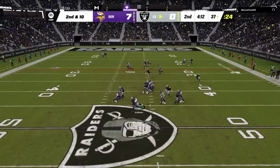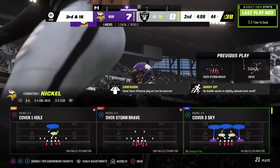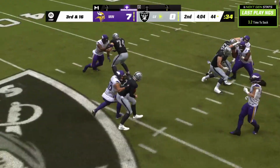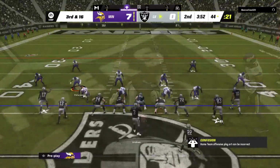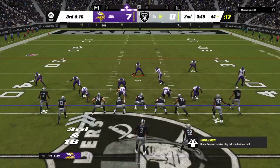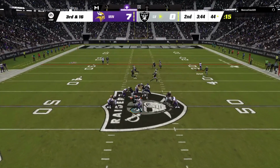Again on 2nd and 10, it's Stidham. Blitz coming, and down he goes. The linebacker Jordan Hicks flying in there for the sack. They've gobbled up over 30 yards of turf so far, but a sack knocks them backwards. And that interrupts the momentum they were building. Good opportunity for the defense to escape this drive before they get to the end zone.